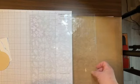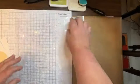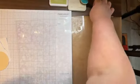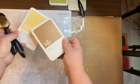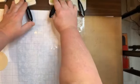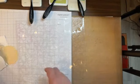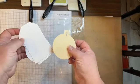So, with the Skylark colors, I thought I would start out with just a tag. And so they updated the colors. So we have Lagoon, Limeade, Toffee, and Shortbread. Okay. And I thought, you know, it's the time of year we need tags.